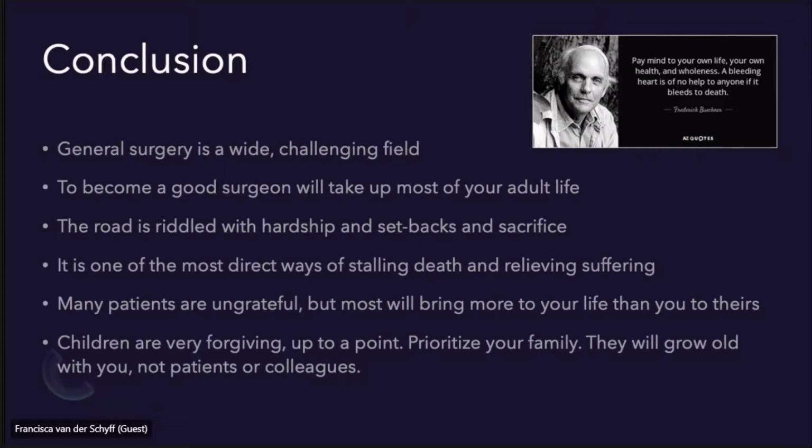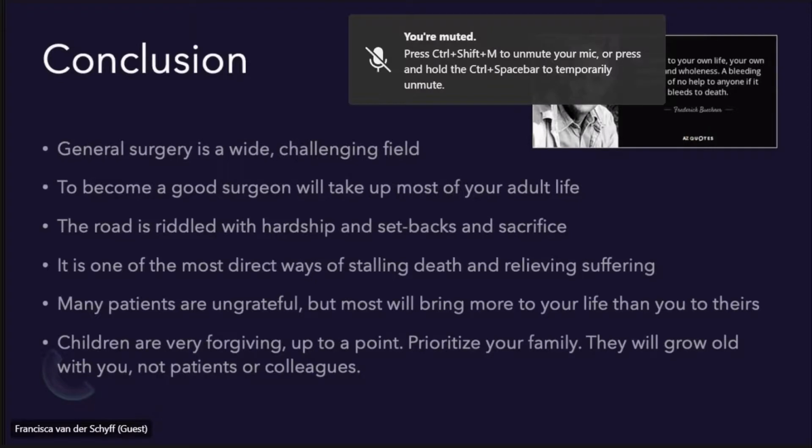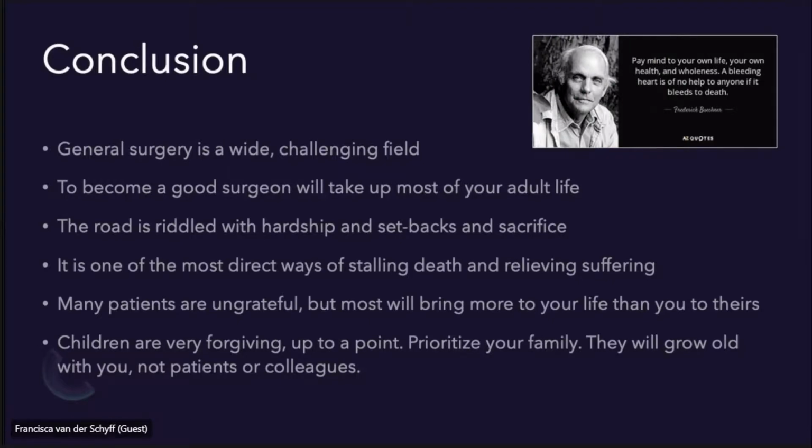And as a last point, most of you will end up having children, and your children are very forgiving of your work ethic and what your job requires, but only up to a point. So prioritize your family. They will grow old with you, not your patients or your colleagues. And pay mind to your own life, your own health, and your wholeness. A bleeding surgeon is no help to anyone if it leads to death.